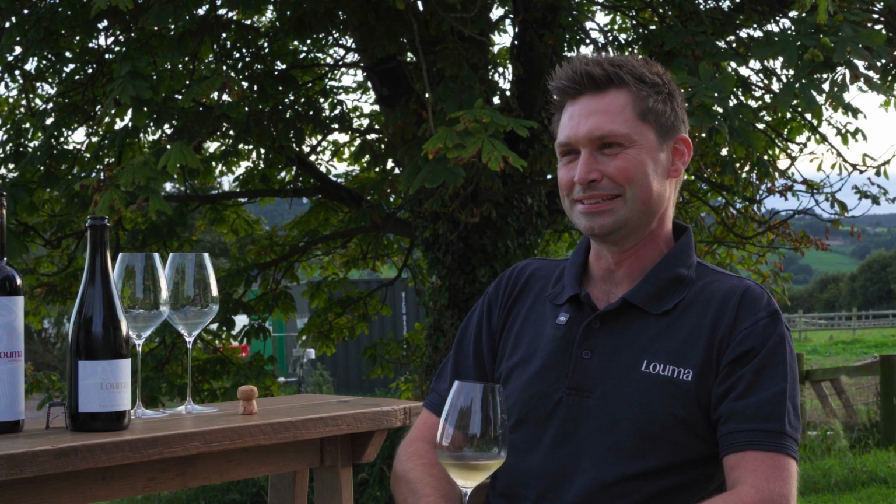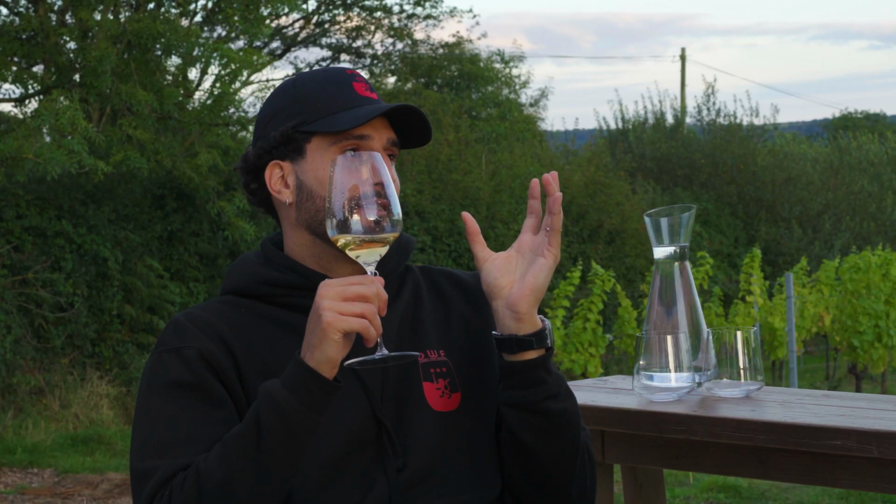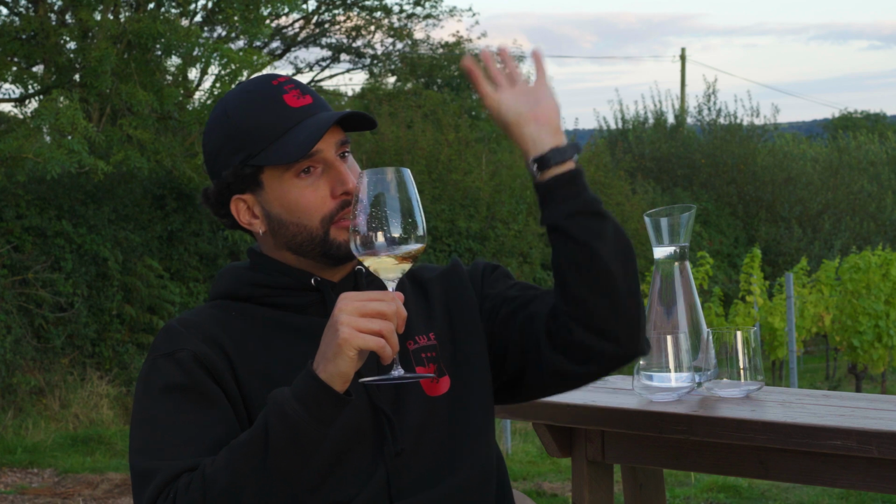So, to make this bottle, what part of the vineyard is being used? So this is a blend of Pinot Noir, Pinot Meunier, and Chardonnay. They're our three main varieties. And is it in equal parts? Yes, for this one. It changes from season to season. We sit down, have a tasting, then we blend everything together to produce the wine that we want.